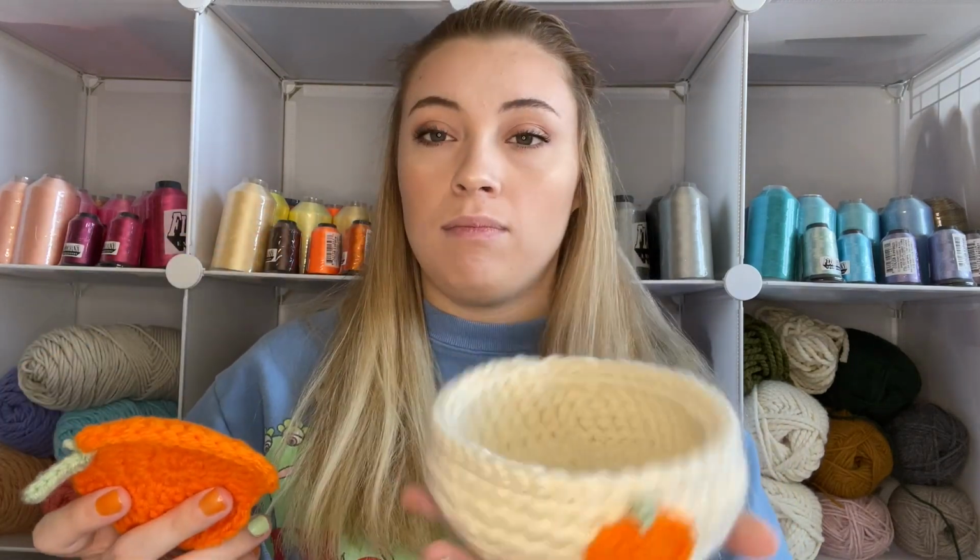You can buy a single coaster, or you can buy them in a pack of 2, 3, 4, whatever you want, and then you can get the basket to put them in. But as you can see, they just fit nicely in here, and then you can keep them nice and safe until you're ready to use them.